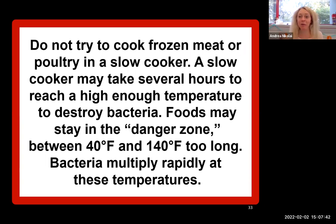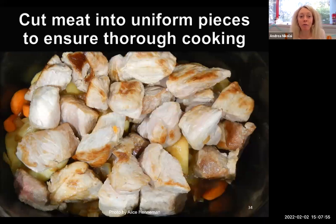if the temperature outside is in between there, that's why they suggest 2 hours, or sometimes 1 hour if it's too warm, because the bacteria likes that to multiply and it's not high enough to kill the bacteria. So cutting meat into uniform pieces also ensures thorough cooking.